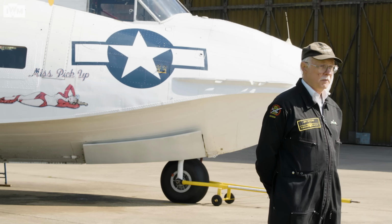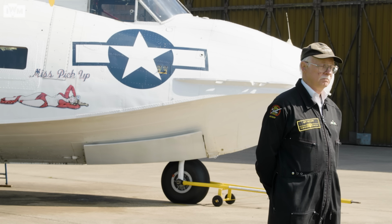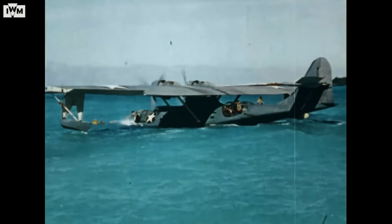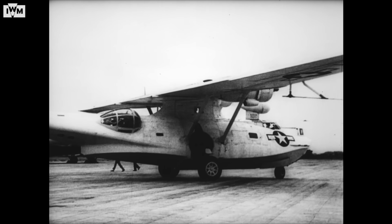Catalina, well, that's the name of the island off San Diego, where Consolidated had their main factory. The PBY-1 through the PBY-5 were pure flying boats, while the PBY-5A and the PBY-6A were the amphibian versions.